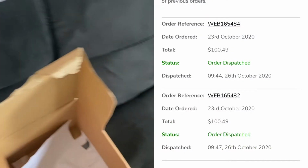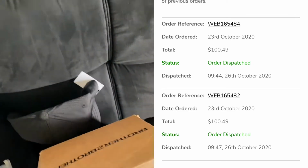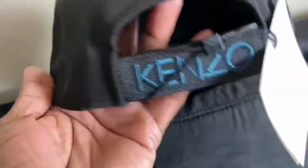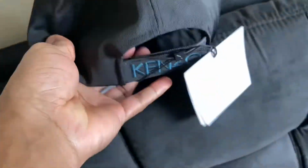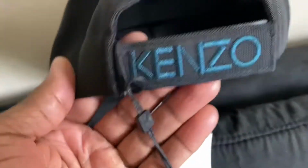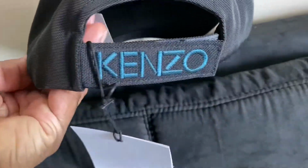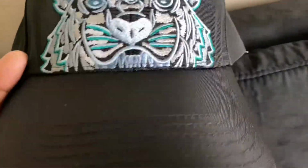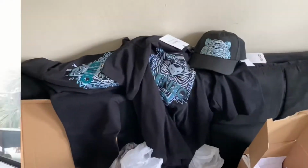I'll put it on with some things to show you. Just to show you how they look. So I'm putting them on with some things so you can see how they look. Alright, yeah.